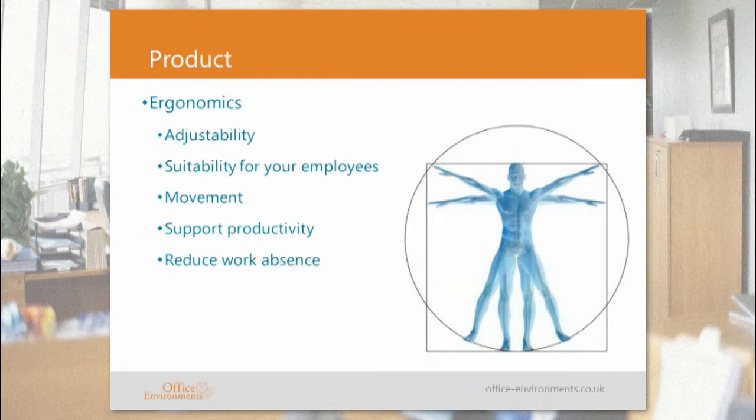Let me start by looking at warranty and how it relates to quality. In my opinion, the best indication of the quality of a product is its warranty. Put simply, the longer the warranty, the greater the confidence that the manufacturer has in that product lasting. It's really simple. Following on from that, analyze the warranty as well. Identify what is covered and, more importantly, what isn't.